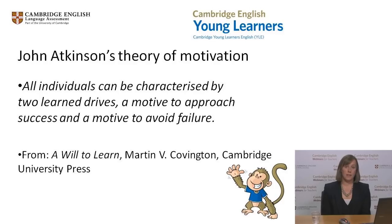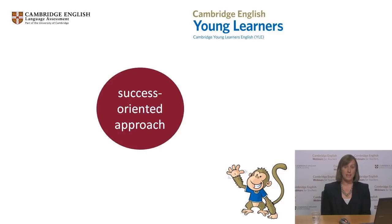It's human nature to avoid things that we have failed at. If children feel successful at tasks in English, they're usually happy to do more. If they feel like they are failures, they say things like, "I hate English," and try to avoid situations where they may fail again. It's very important, therefore, to have a success-oriented approach to teaching.